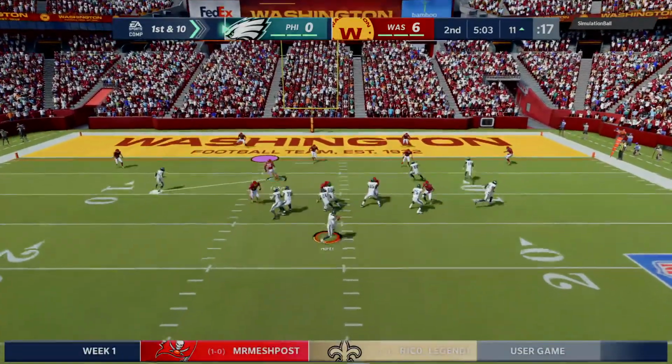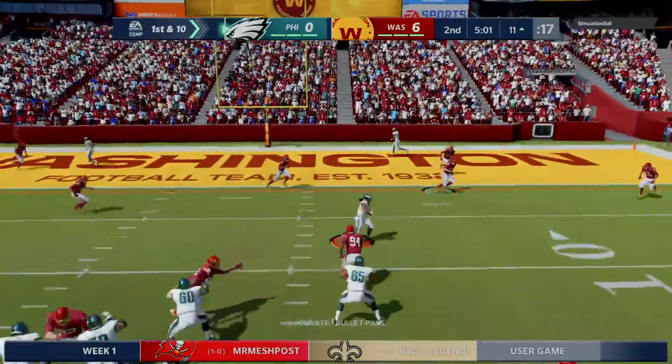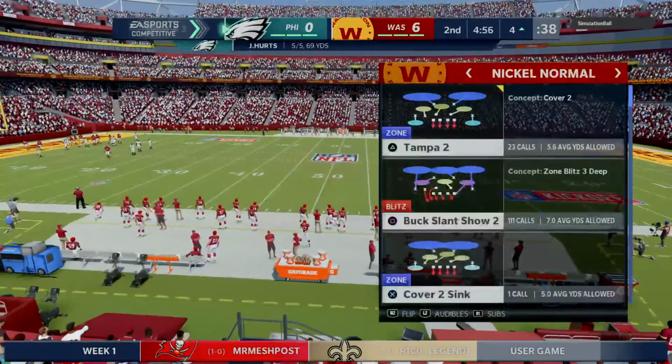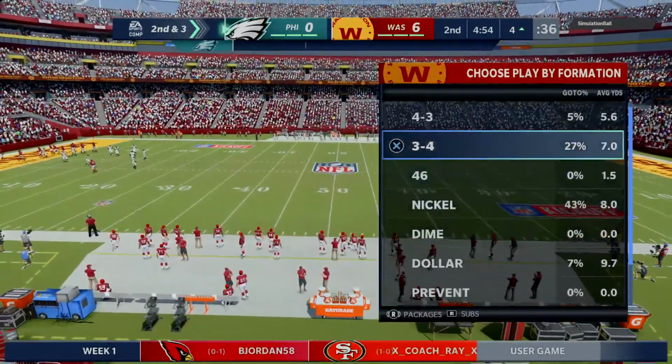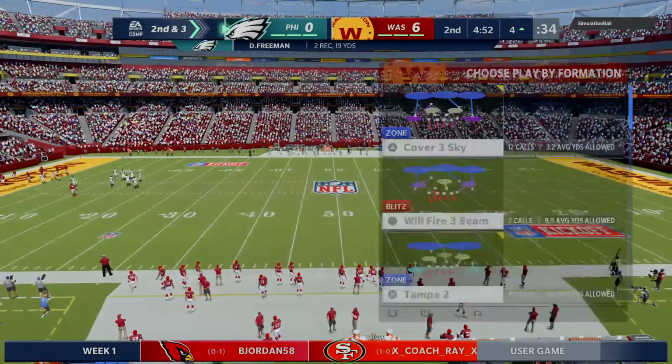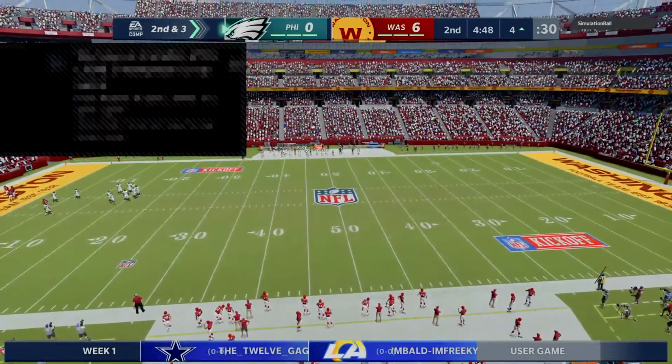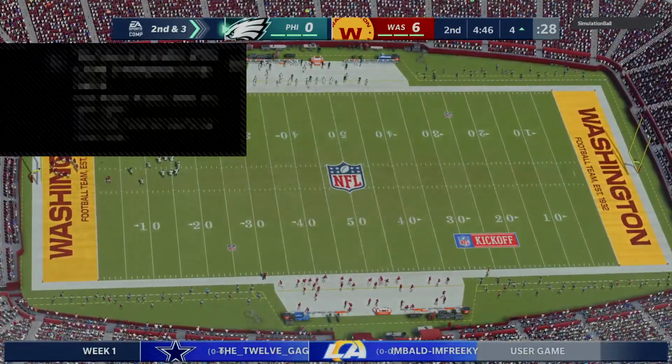Eagles 1st down. On 1st and 10, it's Hurts. Swings it out to the flat for Freeman, and the stop will come inside the 5 at the 4. It's a gain of 7, and that'll make this a 2nd down. Brings up 2nd and 3 at the 4-yard line.